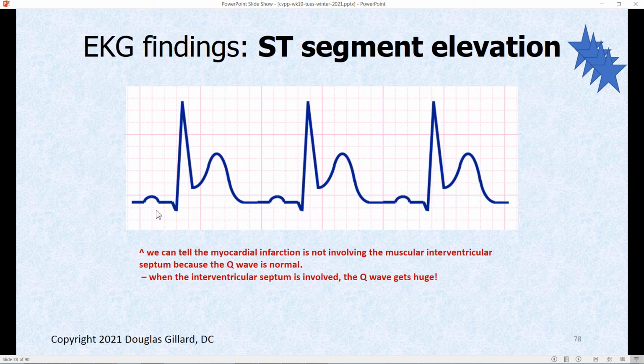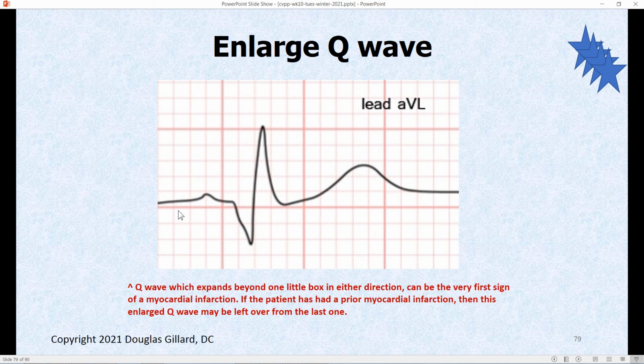Another example. This one you can tell. I took these slides out, but if the Q wave gets really big, it'll stay with you for life. You'll never recover. This ST segment elevation, as you recover, it'll drop back down and be a little bit more normal. But if the interventricular septum is damaged, the Q wave will always be huge. That's a sign that never comes back to normal. But yeah, there's ST segment elevation with a normal Q wave, so we know the interventricular septum is okay, not been affected. Here's a large Q wave in a patient. P wave, PR segment. Whoa, gigantic Q wave.